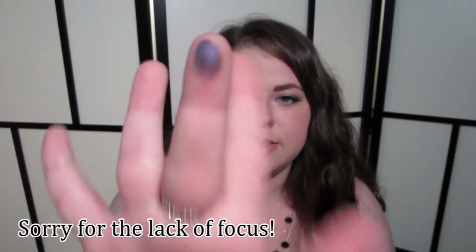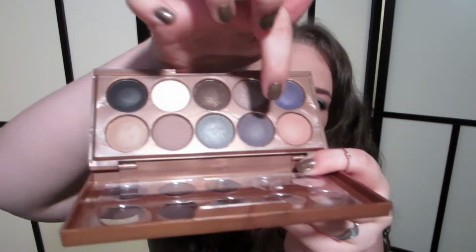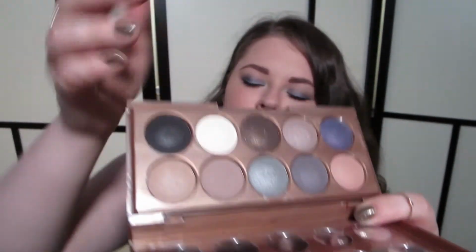As you can see, this is the purple I'm wearing just right over here. It's just got little red shimmers in it, and that's just me barely touching the product too. Look how nice those swatches are. Let's swatch one of the mattes. And there are a couple mattes. I would say that this pinky brown, the gray, and then this sort of brownie color are all matte, or at least very close to matte.